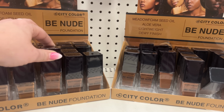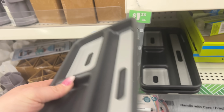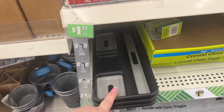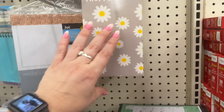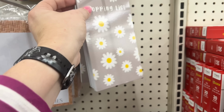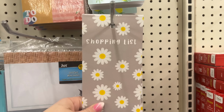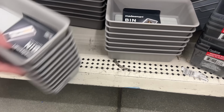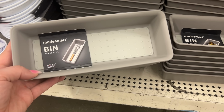Look at that. Guys, going through the aisles, I'm seeing over here the Made Smart little desk is back. The desk piece where you could put your pencils, your paper clips, erasers, so forth and so on. That looks like a really good find. And then I'm also finding these new shopping lists. Look how cute these are with the little daisies. And then they have this one with the pineapples. Let's see what other one they have. They have this one that says groceries on it. That's really cute. They have more of the Made Smart bins here. They have this size. They've got this size.